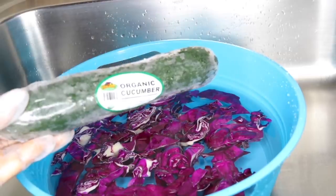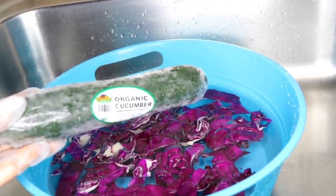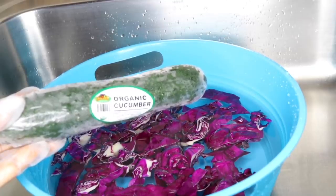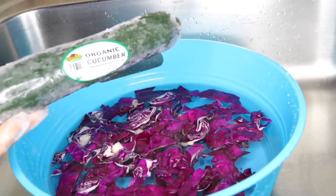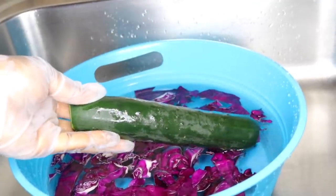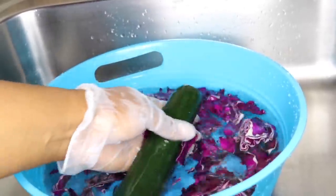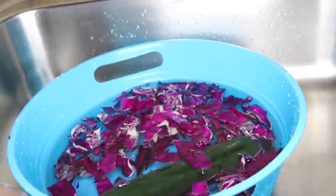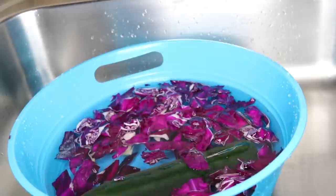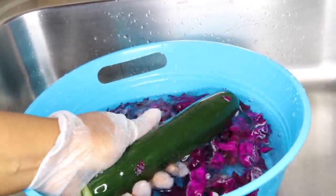The second ingredient will be cucumber, which is equally a very powerful alkaline disease fighting vegetable. Very good to add into this recipe. So I will be washing it with this as well, because they are equally sprayed with pesticides, even though it is organic, as you saw me taking out of the pepper. I will leave it here for like 2-3 minutes.